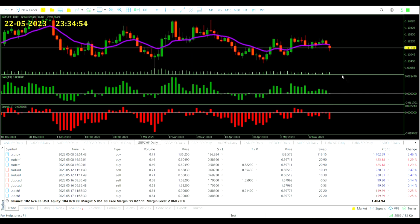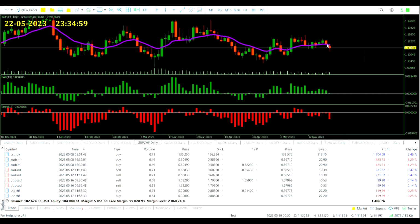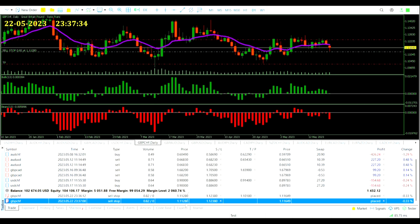Except we can open the week with a new stop trade. It's the only one available to us. Great British pound Swiss franc, moving average going down, a sell trade we're looking at. Bulls and bears average both falling with the bulls power just above zero, meaning we are good to go with our sell stop orders here. 1% risk per sub trade on screen as always. There we are, set up and ready to go.